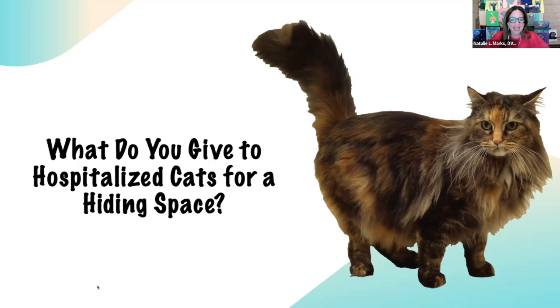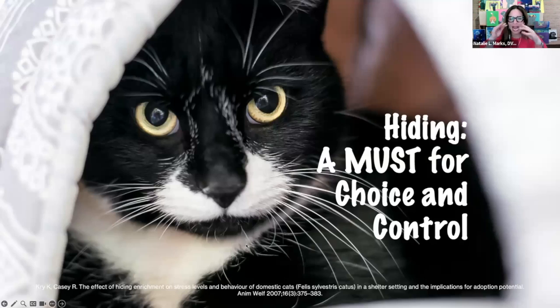Really like this. As we go through this, there are some things that I take a huge stand on, right? Like no more scruffing. But the other one I think is really this. Hiding is a must for choice and control. I keep coming back to that phrase, but that's really what cats need. And that's what they desire in all aspects of life, not just in our hospitals. Hiding has to be something that our feline patients can choose because it's a coping strategy for them for negative emotions, especially when they're in an unfamiliar environment like our hospital.